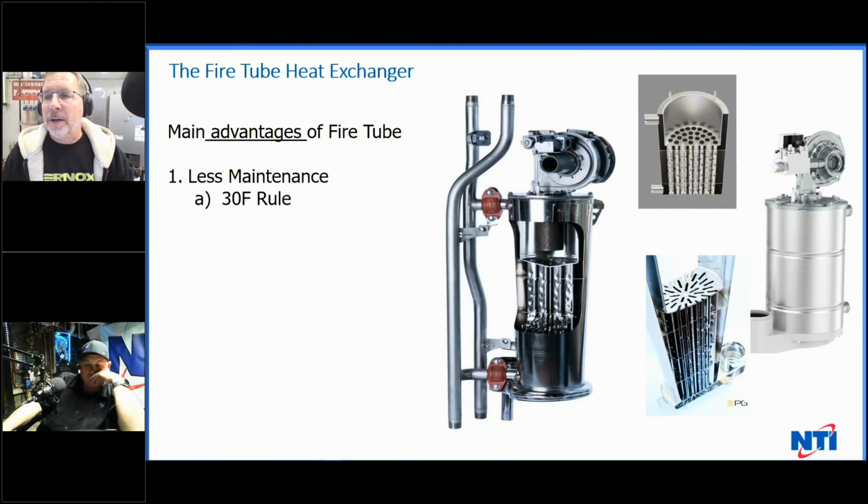The 30-degree rule, I mentioned it earlier, I'll mention it one more time. When your stack temperature reaches a point of 30 degrees more than your supply temperature, it needs to be cleaned. Meaning, if my supply temperature is at 110 and my stack temperature is at 140, it needs to be cleaned.